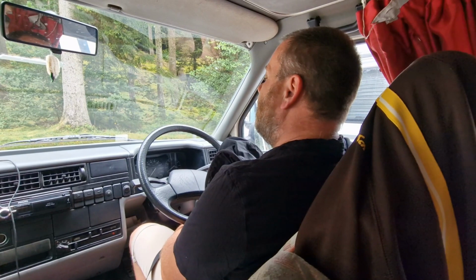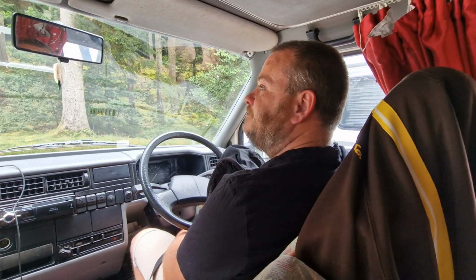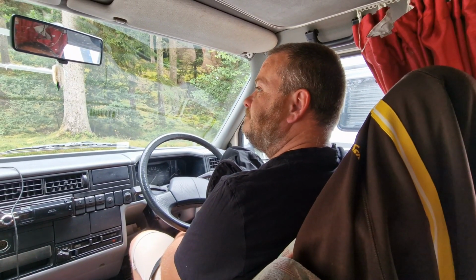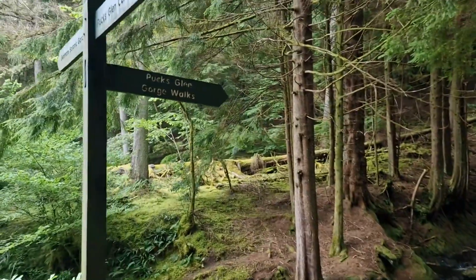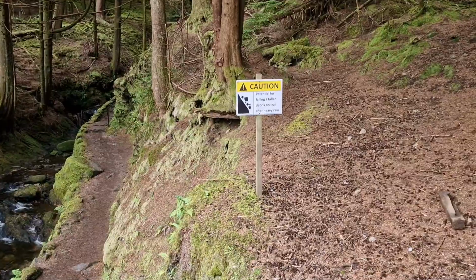Right, where are we, Stephen? Puck's Glen. Puck's Glen, and what are we going to do? Go pucking. So let's go pucking. Puck's Glen Gorge Walk. I can't pucking wait.